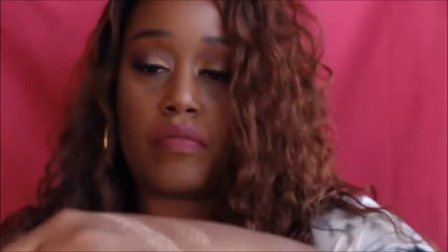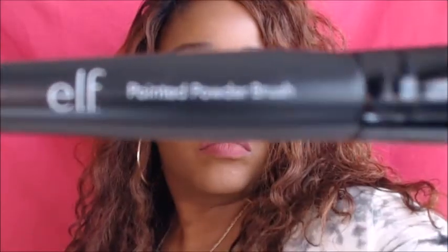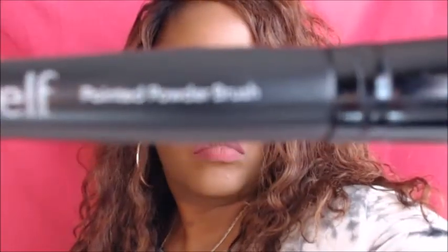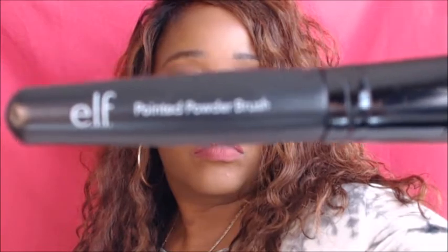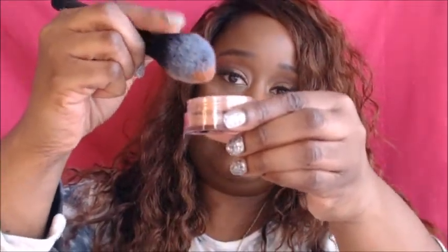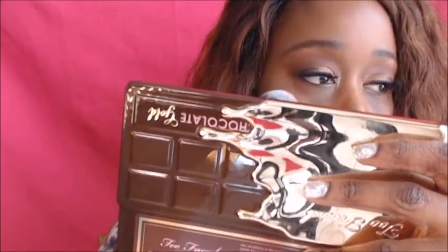So I'm gonna take my e.l.f. pointed powder brush, if it would focus, but whatever. And I'm going to apply a little bit. Look at that, looks like fairy dust. That's so pretty. Oh my God, and I wasted that product. But I apply LaPeach on my cheek, and I'm like, okay, I'm feeling this right here. You see this? Look at, oh!